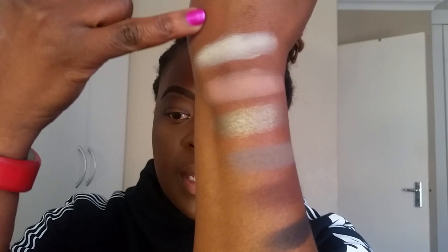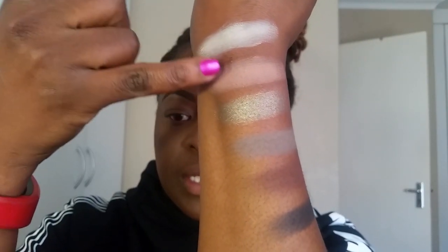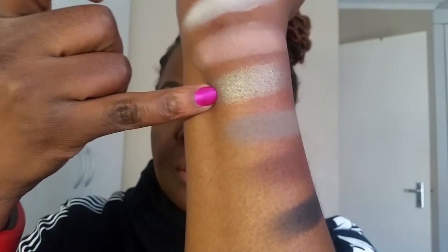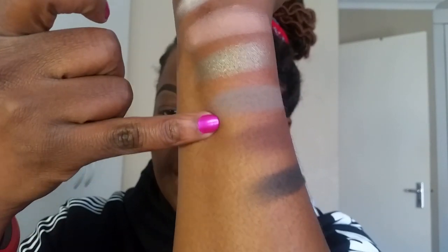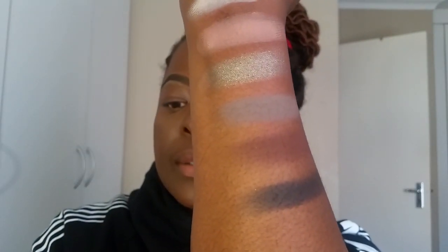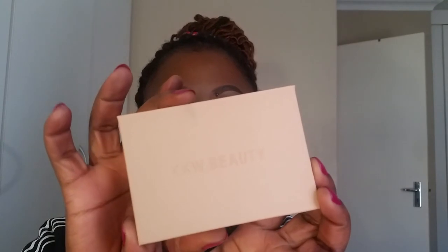Yeah, the swatches: that cream or ivory shade, that rosy pink shade, the metallic silver. I hope you can see this: the gray, the warm brown, and the black. They look like they can work on my skin tone. And the good thing I like about this is that it's a very compact eyeshadow palette.